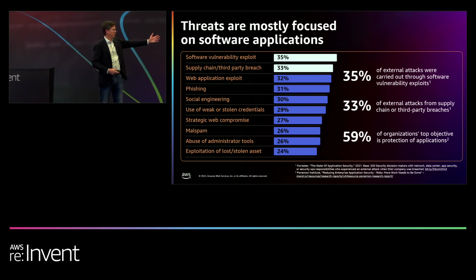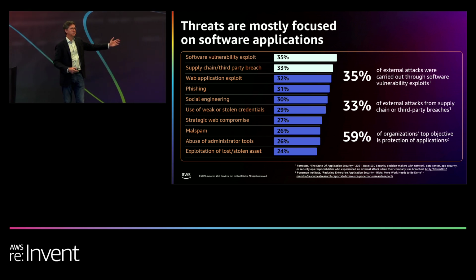That's not our conclusion. That's the conclusion of the researchers from Forrester Research. They asked 530 security managers at large enterprises, were you attacked? Did you have a data breach? And if so, what was the cause of that data breach? And the answers are shown here. Number one cause was software vulnerability exploit. Number two, supply chain third-party breach.